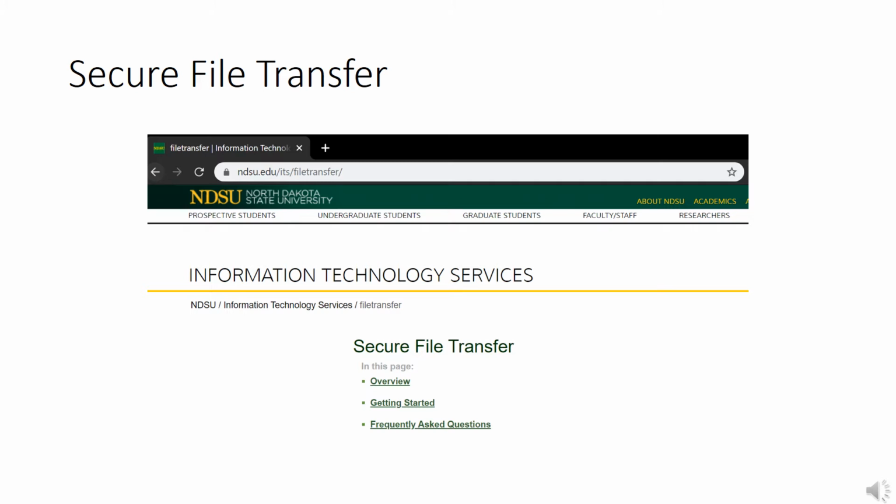We have another resource available to all of NDSU, and that is Secure File Transfer. This site, ndsu.edu/its/file transfer, will give you directions on how to use the site. But essentially, you can send and receive large files up to 99 gigabytes securely to people on and off campus, as well as setting up a personal file drop for people to drop files for you. There are, of course, limitations on those files that can be used for this.